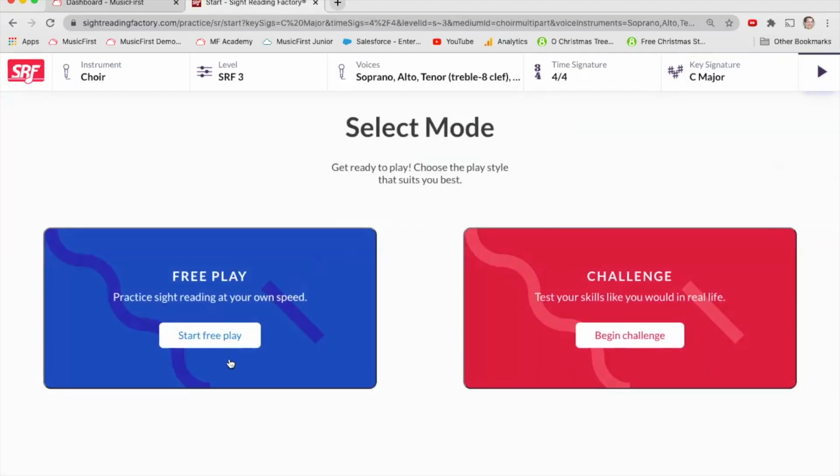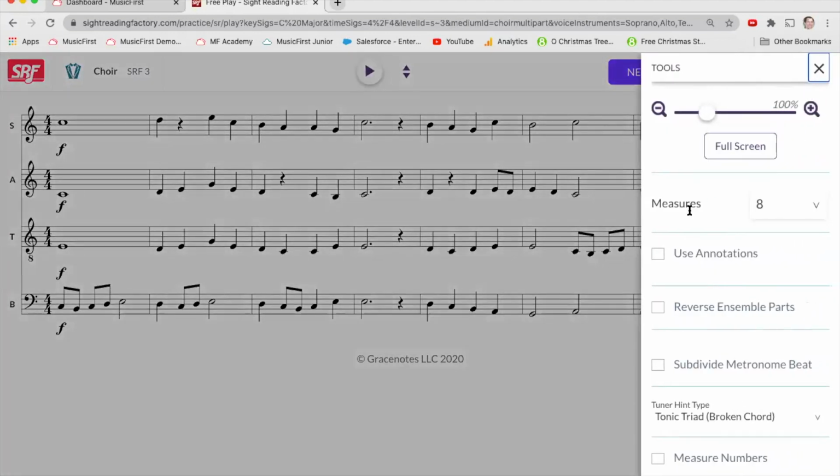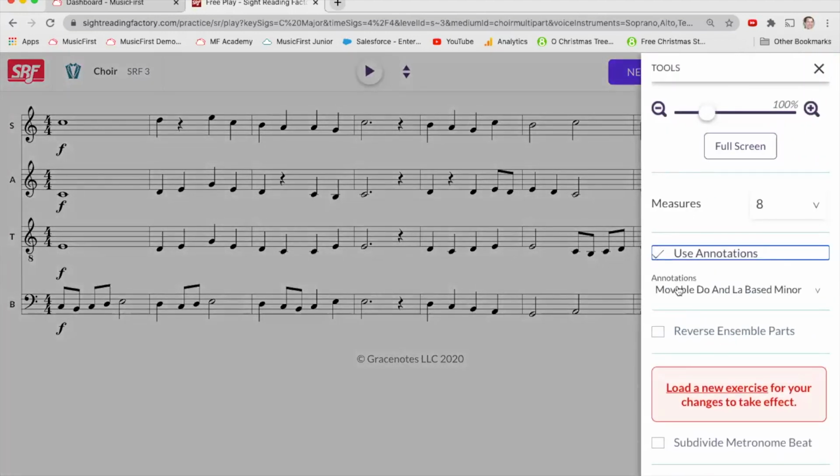I can either do free play, which is great if you're doing it with a group, or a challenge, which is more of an individualized kind of experience. So for now, I'm going to click Start Free Play. I'm going to open it up. And I would like my students to be able to see some text. So if you click on this little gearbox, you can click Use Annotations. I'm going to do Movable Do with La-based Minor.